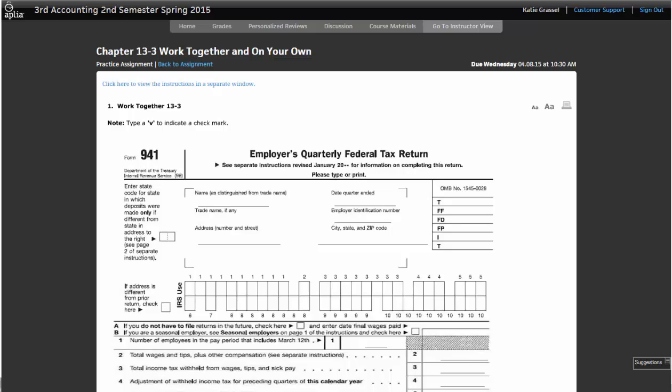Now, let's think about these taxes. What are those taxes that we have to pay? Okay, federal income, Social Security, Medicare, and unemployment. For the federal government. State unemployment is separate, but that'll be on a separate form because this is a federal tax return. Does that make sense?